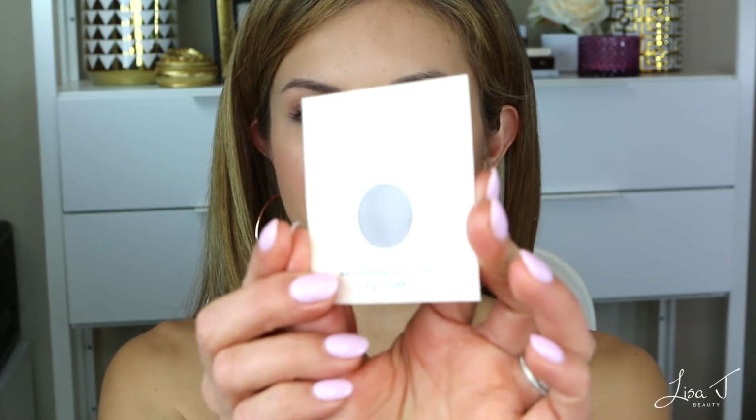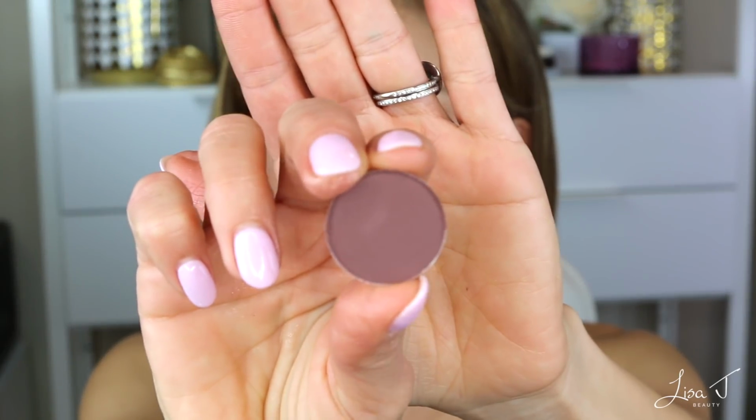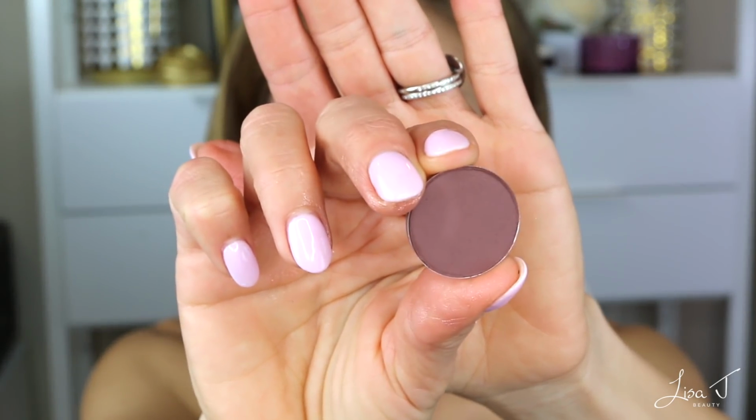Next, I'm gonna go in and add a deeper color, actually a lot darker color, in the outer corner. It's this shade right here. Let me open it and tell you the name of it. Oh, this is so pretty. It's called Eastern Rise, and it is the most beautiful matte eggplant color. So pretty. I love plums like this.